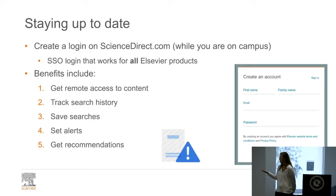And some of the other benefits that are included when you do create a login is you can track your own search history, so you can go back in time and see some of those complicated searches that you've done. You don't have to retype everything. You can save certain searches. You can set alerts, so if anything new comes in, you don't have to keep rechecking your search every day. You will get alerted if something new comes in. And then you can also get recommendations.